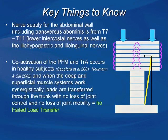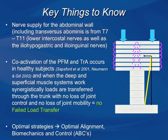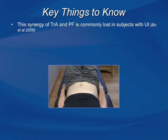We know that coactivation of the pelvic floor and transversus occurs in healthy subjects, and when the deep and superficial muscle systems are working synergistically as they should, loads are transferred optimally through the trunk, which means there's no loss of joint control in the thorax, the lumbar spine, or the pelvis. In other words, there's no failed load transfer. When you have an optimal strategy, you'll have optimal alignment, biomechanics, and control. And we call this optimal ABCs. And that's what we're looking for when we're assessing the whole body in any one task in the integrated systems model. Now, this synergy of activation of transversus in the pelvic floor is commonly lost in subjects with urinary incontinence.